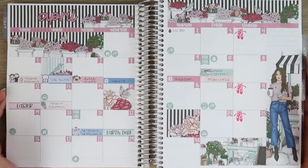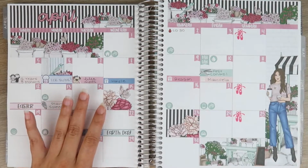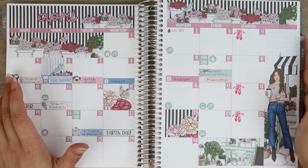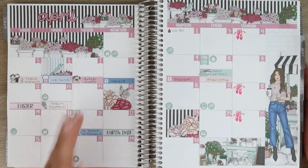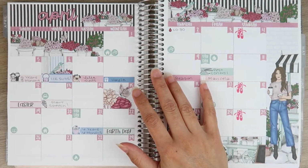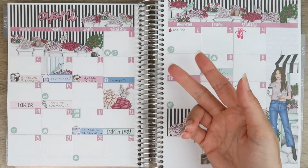So I know typically on Mondays I do upload Plan With Me's, but I'm a little frustrated because I have HP Instant Ink, which has been great. I've really been loving it. And I signed up a couple months ago and I'm just now running out of ink, but the ink is still in transit. I swear it would not be a Brittany video if I didn't either run out of memory on my memory card or my camera battery died.